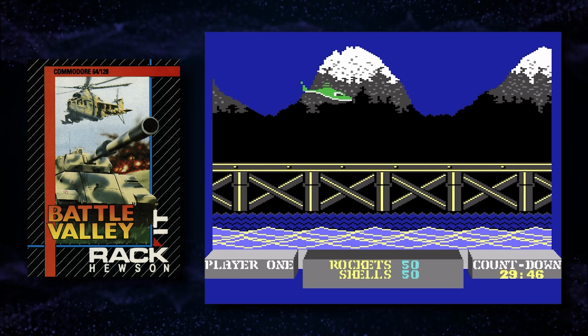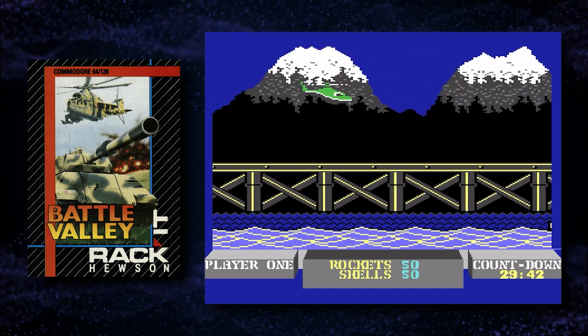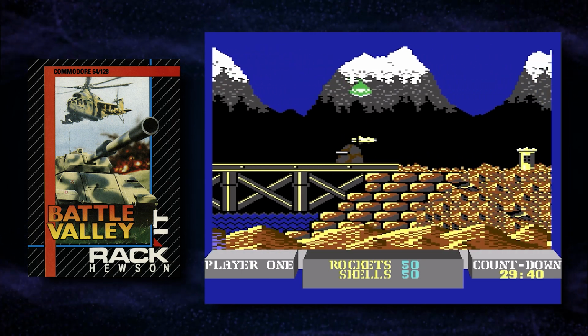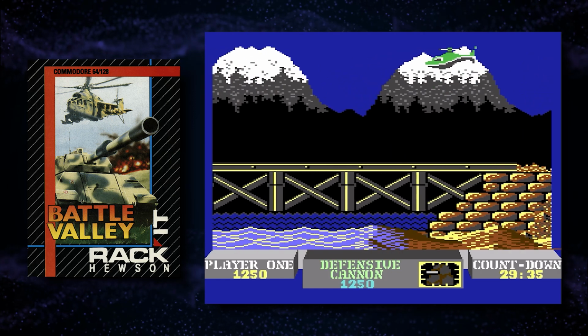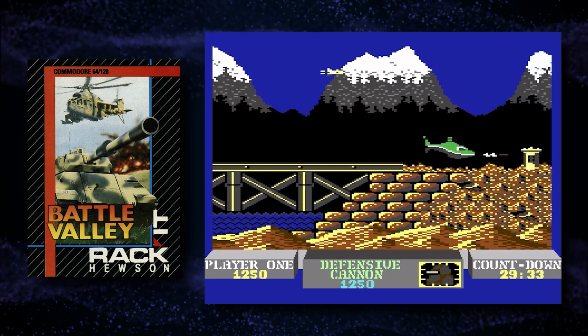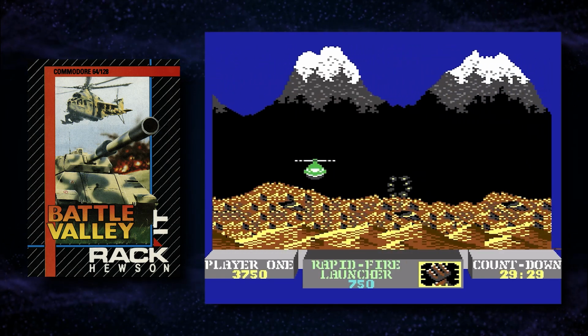Battle Valley is a budget US Gold title released under the Racket label in 1988. The premise is that terrorists have stolen 2 medium-range missiles and plan to use them on the Western world unless their demands are met. Well, we don't negotiate with terrorists, so the plan is to destroy the missiles while capturing the terrorist bases along the way.